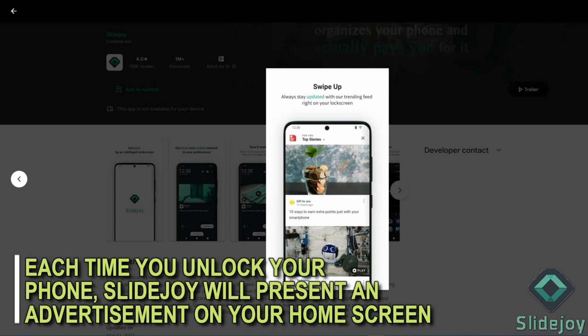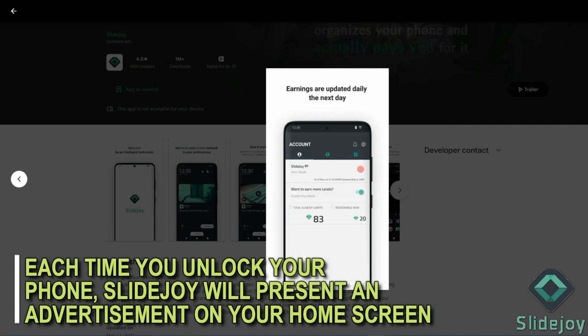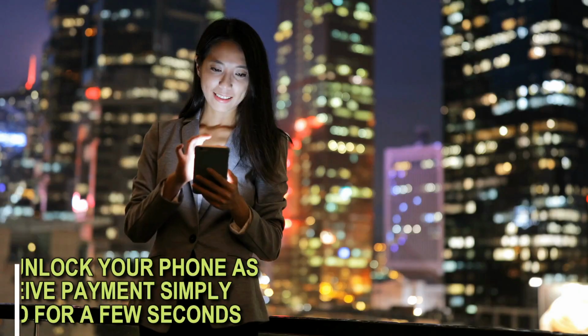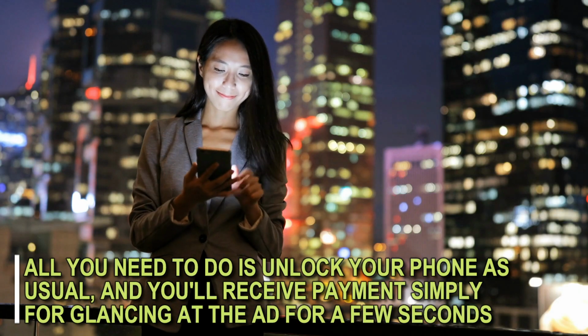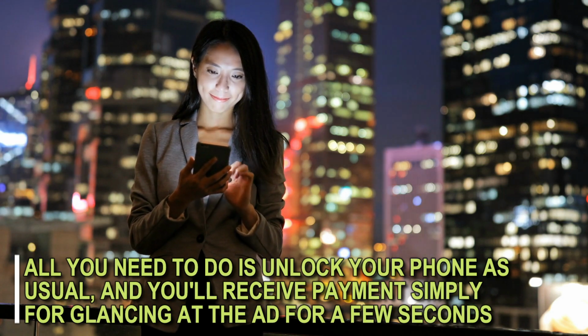Essentially, each time you unlock your phone, SlideJoy will present an advertisement on your home screen. You're not required to interact with the ad in any way or make a purchase. All you need to do is unlock your phone as usual, and you'll receive payment simply for glancing at the ad for a few seconds.